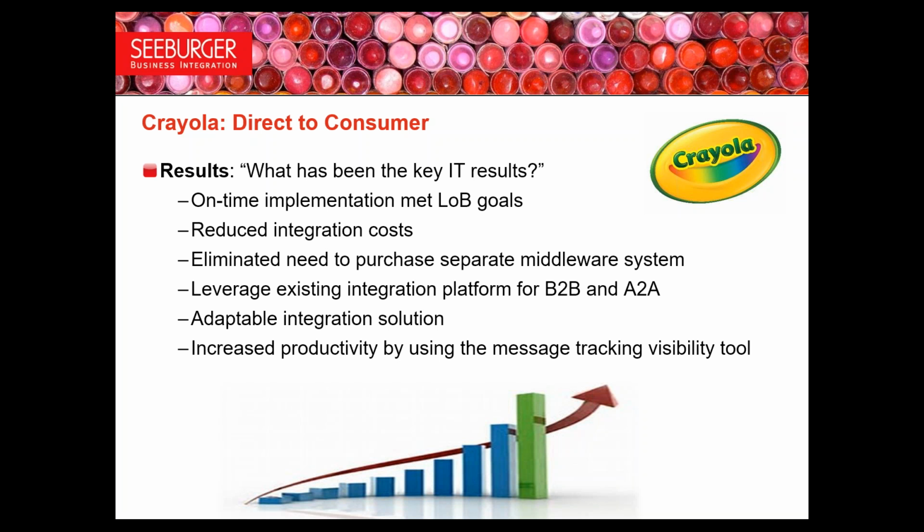Excellent. Thank you, Donna, for a very insightful presentation on how Crayola really leveraged an existing B2B platform and then stretched it, so to speak, by leveraging adapters and adding to an existing framework in order to connect to what the line of business needed, which is to connect to e-commerce and move into what we call the omni-channel world or digital transformation. 3 major takeaways from my perspective: you leverage one platform for all your integration needs, from B2B to A to A. Who knows what's around the corner, maybe MFT.